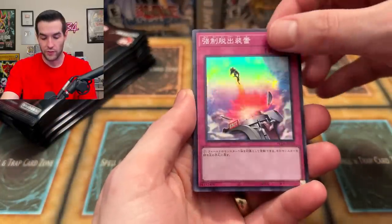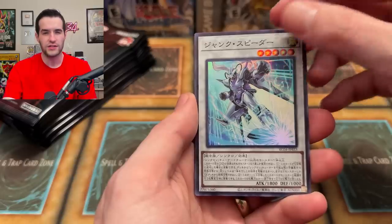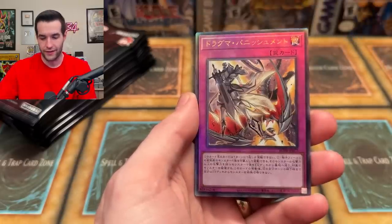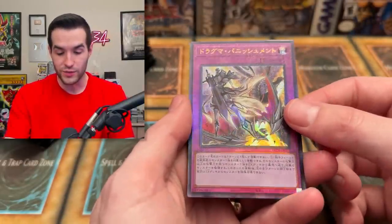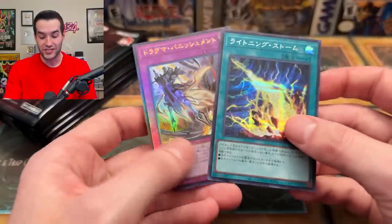There's a Compulse right off the bat. Nice, super rare. We have a Junk something, Speed Junkroid, I don't know. Oh, whoa, is that an Ultimate Rare Dogmatic Punishment? And then a Lightning Storm, Prismatic Secret Rare in the same pack. Wow, that is a huge pack.